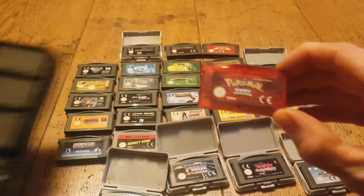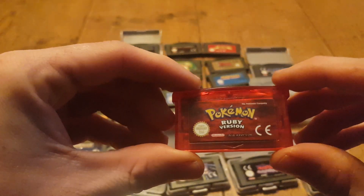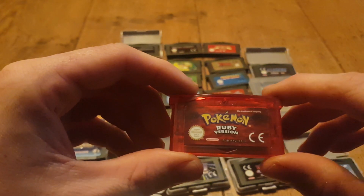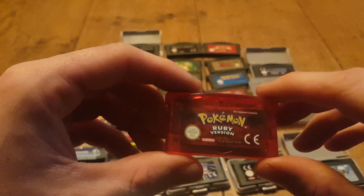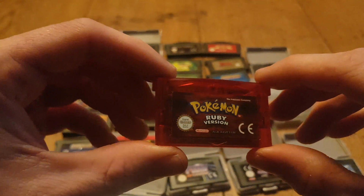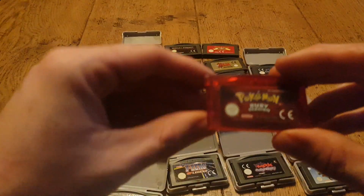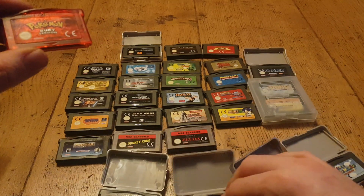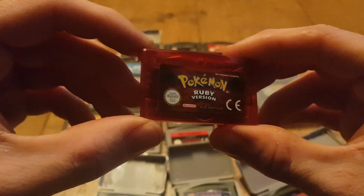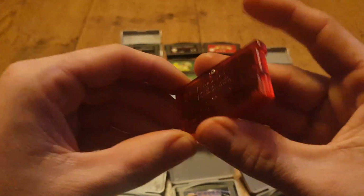Then we've got Pokemon Ruby version here. Any Pokemon games just go for crazy money now. I can't remember specifically. I don't know if this is £50 in this condition, more or less, something like that. But yeah, like I was saying before, we'll do a comparison in the end. I think I've got some fake Pokemon games kicking around. But yeah, there's Pokemon Ruby version there. Very nice condition.